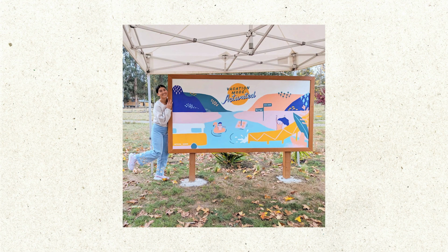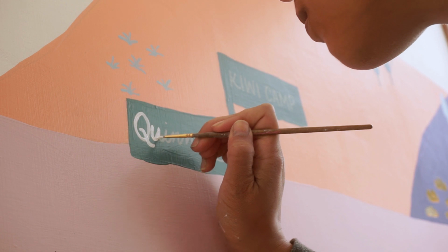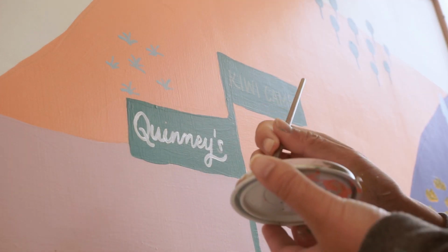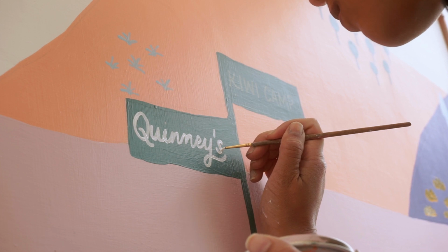And bam! Finished mural. I really appreciate the client going all in for this mural. They built this board from scratch and even planted trees and shrubs around it, so when it matures, it'll all look so cohesive together. The tree stump is going to be turned into a chair so you can really get your vacation mode on.